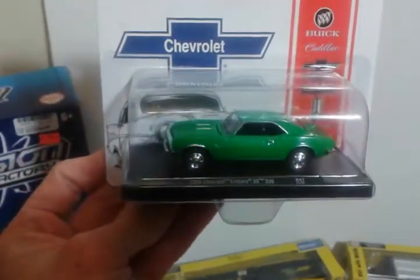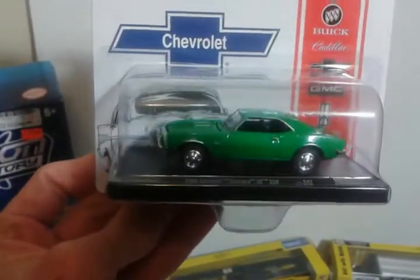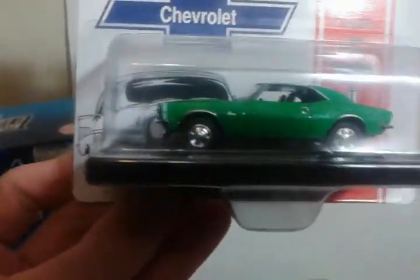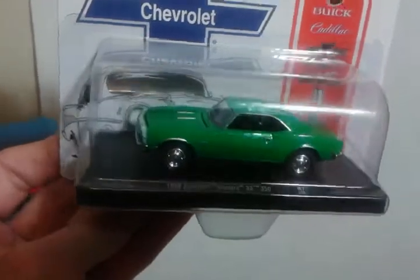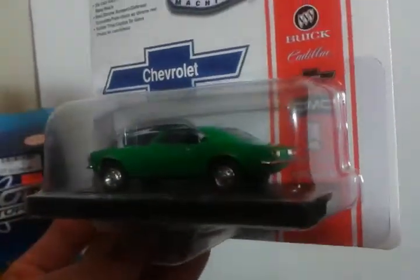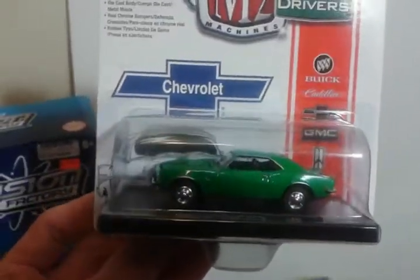Plus, I've got the AutoZone Camaro. I've got a bunch of different Camaros. This one actually has a bit of a speckle to the paint job. I don't know if you can see that in the video, but it's a good looking car. In fact, if I could dig them all out, I've got the 50-year... I've got a bunch of these. But I guess I should show this last one.